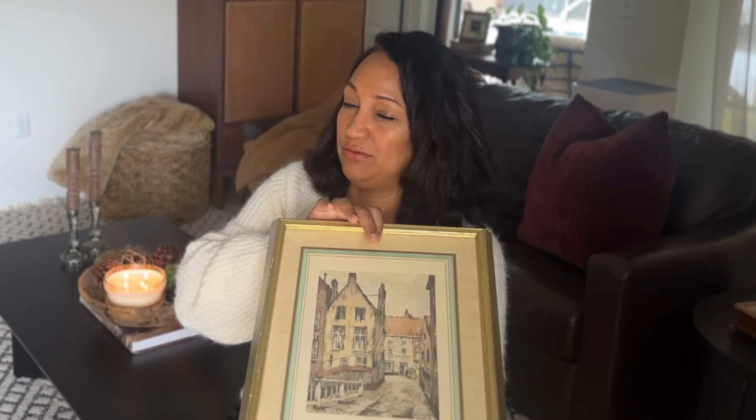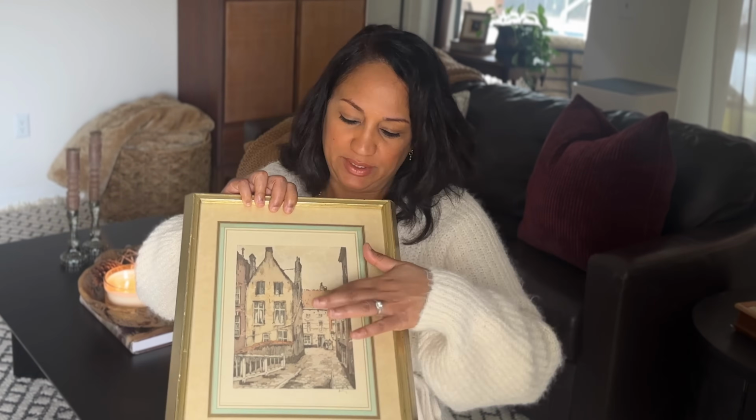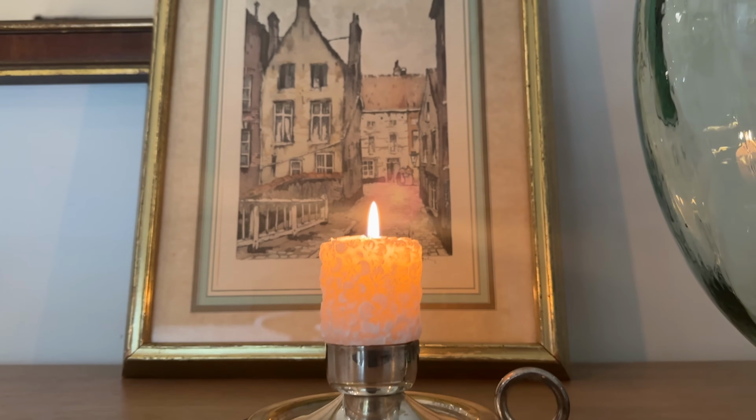As you can see, I already took all my Christmas down and I redecorated. And this is kind of like the colors that I'm using. Not too much blue because I'm not a big blue fan, but I am using the burgundy. I am using this peachy, kind of a salmon color in a lot of what I'm using.